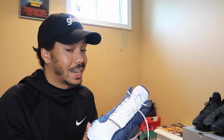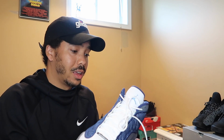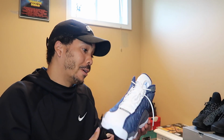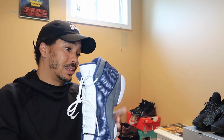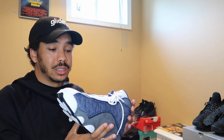It really is. I'm noticing that with a lot of shoes from back in the day that are re-releasing. They're just not true to form, whether the technology is missing or it's just the shell of a shoe. A similar release, but fire nonetheless. I mean, come on, you can't go wrong with a Flint remastered, OG, non-OG.